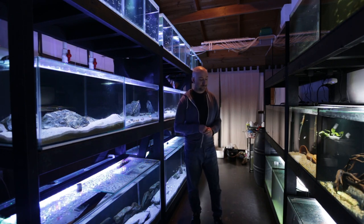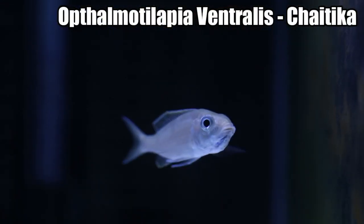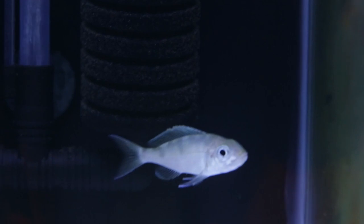Next issue I had was with my Ventralis Chaitika female. You would have seen in that video, she released 6 fry into the tank. I was very happy about that. Only a small batch of fry, but she is a very small fish and it's her first time that she's reared fry. So I wasn't expecting even 6 fry.